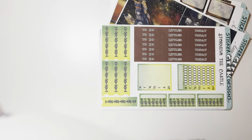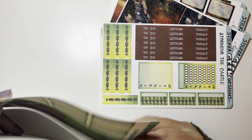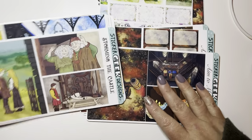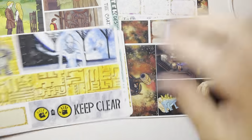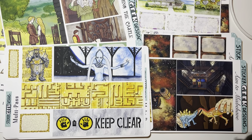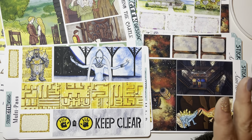I love it. So if you have not looked at this shop or checked it out, you definitely should. She just has the most amazing things and amazing stuff. Oh, here. I don't know how I got those mixed up. There. It's amazing. I can't say enough good things. And she's just the most generous person. Thank you so much is all I can say.